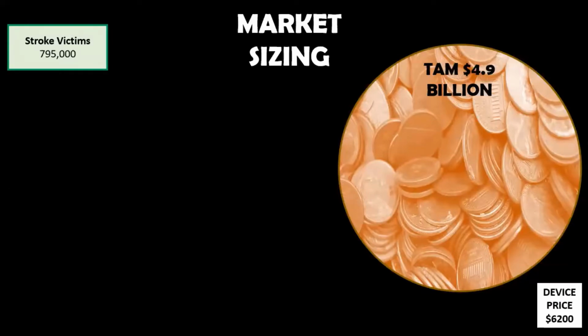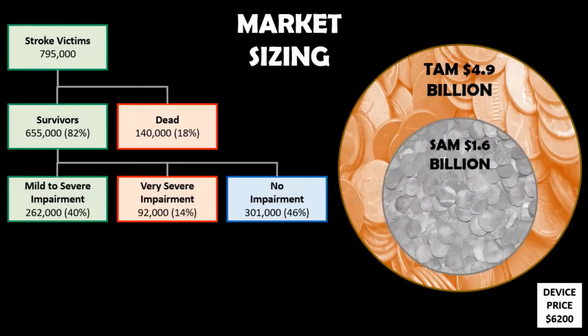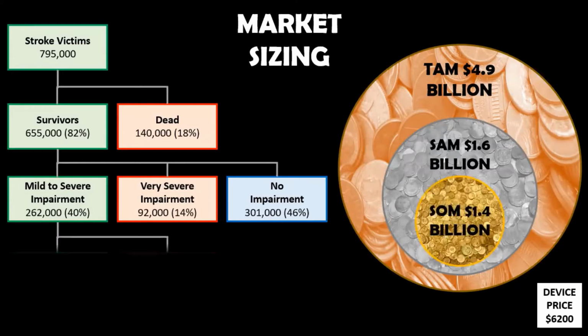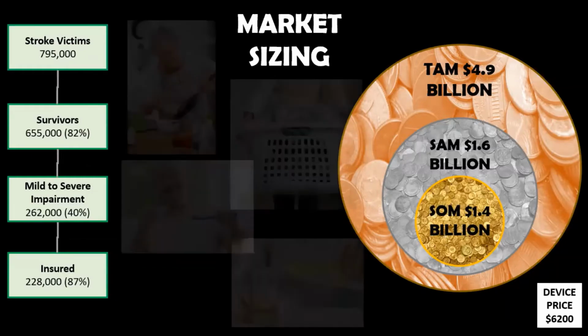Of about 800,000 stroke victims in the US every year, most survive. After rehab, 40% of these have mild to severe impairment, the target population. Most of these are insured and would be able to receive this device from their therapist for at-home use.